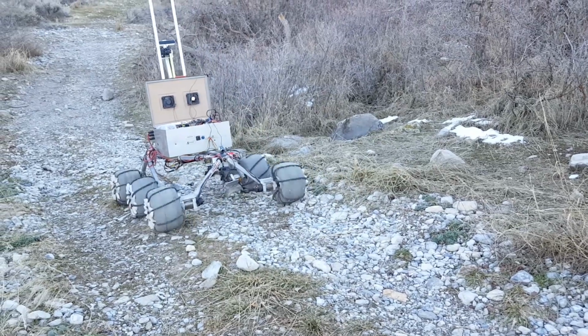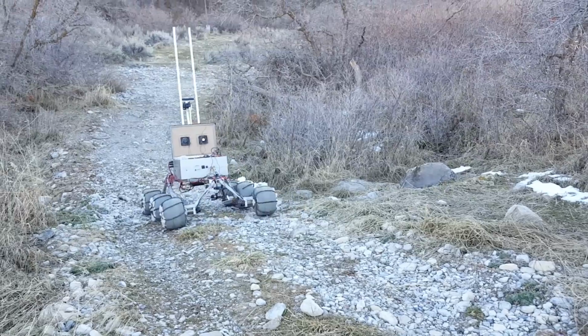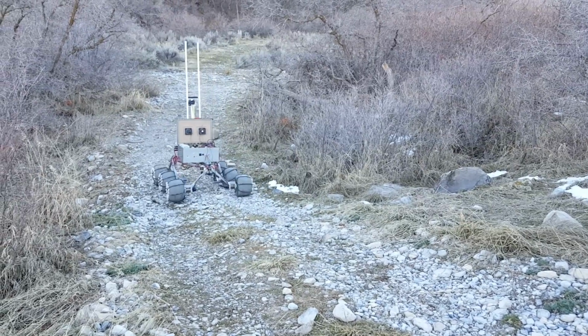We are on schedule to complete our rover before June. We've been testing the rover weekly, and we are confident that it will be a top performer at this year's competition.